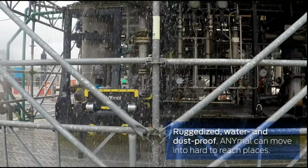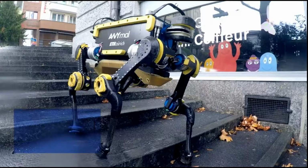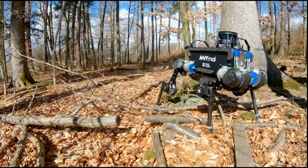All the intelligence and navigation happens on board the robot without any data connection. And here we see an example of how the robot interprets the environment and then plans its motion to climb over this difficult terrain. And even if a foot gets stuck, the entire locomotion pipeline is set up so that it can untangle itself through these difficult situations. As a remote controller, you see a camera feed, but also a 3D reconstruction of the environment to help you to orient yourself in the room.